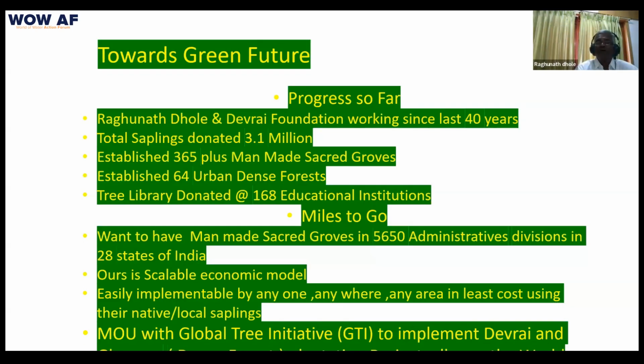Our Devrai Foundation has been working for 40 years. Till date, we have donated 3.1 million saplings. We established 365 plus man-made sacred groves in Maharashtra as well as outside of Maharashtra. We established 64 urban dense forests.